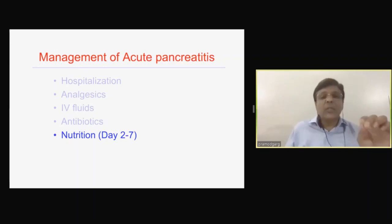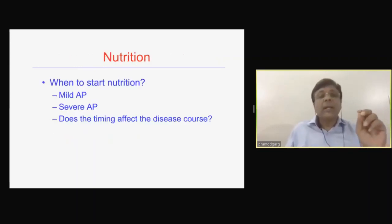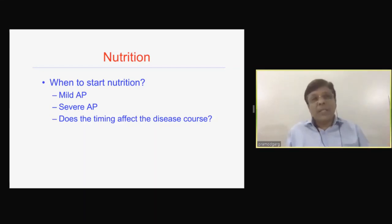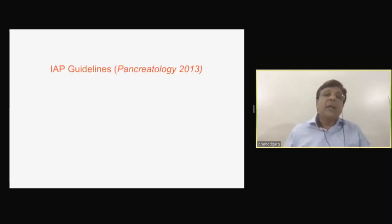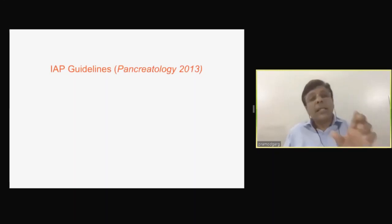The next issue is about nutrition. So when do you start nutrition in mild and severe? Does the timing affect the disease course? One of the questions on the chat was, do you keep the patient nil orally? Most patients are kept nil orally in the beginning of the illness, started on IV fluids. And as their pain starts decreasing, then we think about the nutrition.